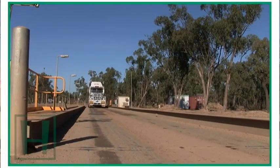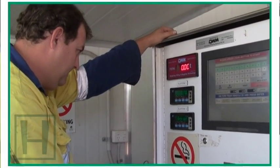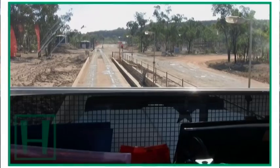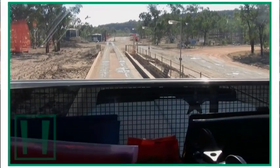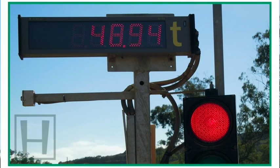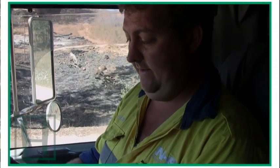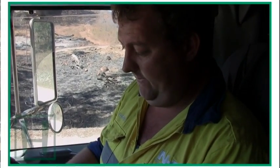After a few more corners, Alistair stopped at the approach of the mine's weighbridge. He climbed from the truck and zeroed the scales, then got the green light to proceed onto the weighbridge. He told us that this is one of the better weighbridges around, as it can weigh the entire road train in one go, and the tare or empty weight of Alistair's road train is 48.94 tonne. Not too bad on the loader there today. 126.28 tonne. I'll keep the wheels on the ground on the way out.